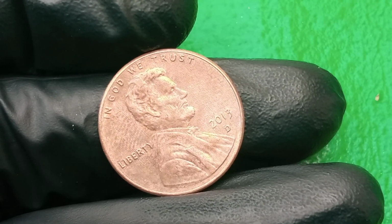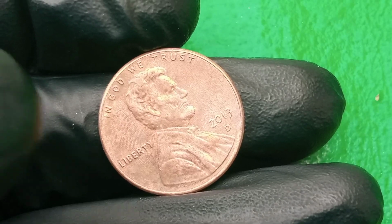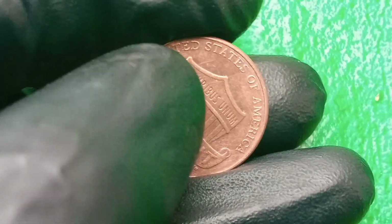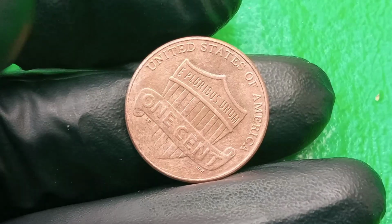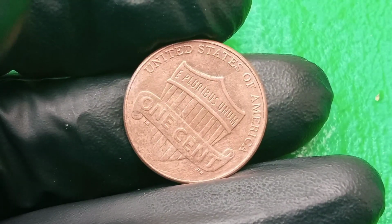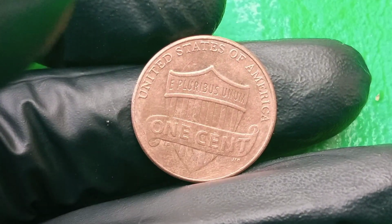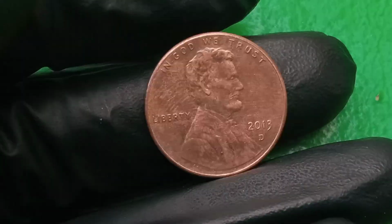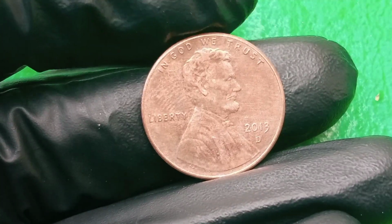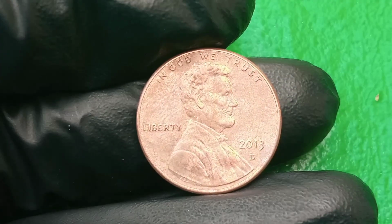The demand for error coins like the 2013 penny escalates rapidly due to their intrinsic rarity. The more elusive a coin becomes, the higher its potential value as collectors scramble to snatch them up. Many coin experts indicate that the rarer the error and the clearer it manifests on the coin, the more valuable it becomes. In the case of the 2013 coin, the visual evidence of die damage is striking enough to catch the attention of any seasoned collector or novice enthusiast alike.